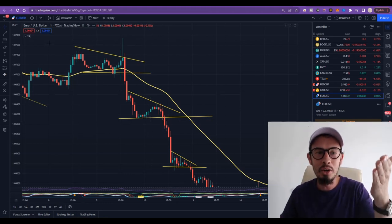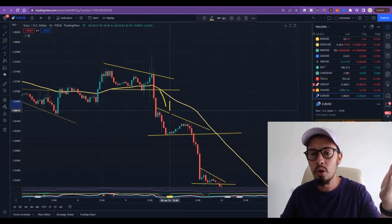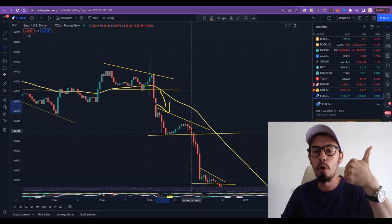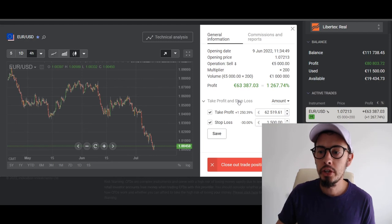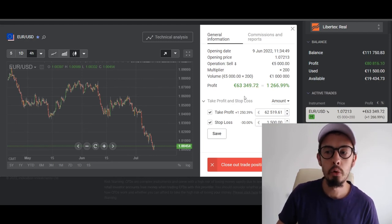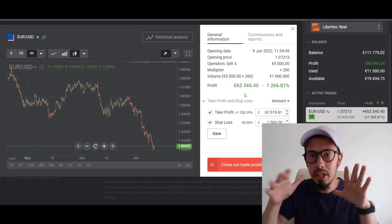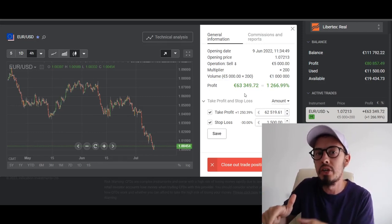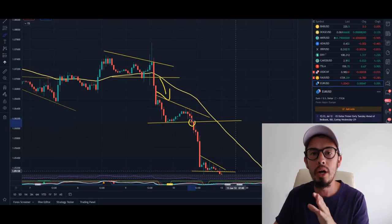And as you can see, in the Euro USD example, it happened many times. It broke this one on a downside, I kept my trade open. It broke this one on a downside, I kept my trade open. That's why I'm making, look at this, 63,500 euro profits, around that, just by following these structures. So please pay attention to the next couple of minutes and I'm going to teach you how to find these on any asset that you trade.